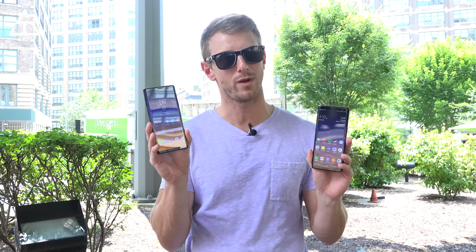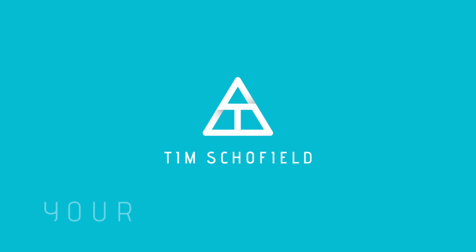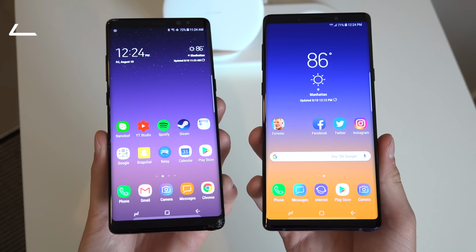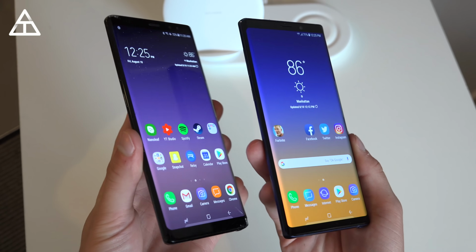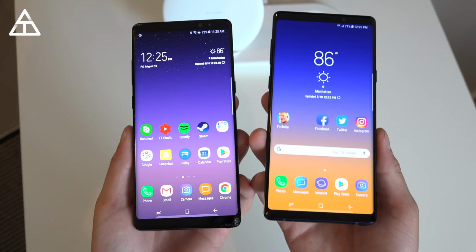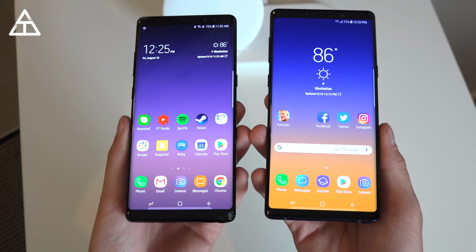So other than that, let's go ahead and jump into it and compare the Note 9 and the Note 8. To begin, let's start with design, and just looking at the device, you might not notice any difference. However, there are some design changes with the Note 9 for the better overall.